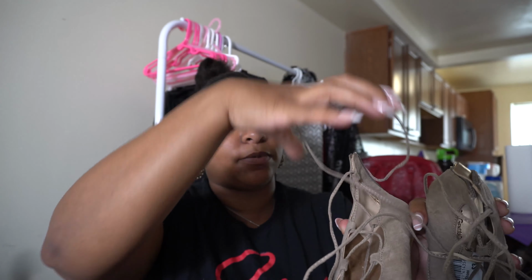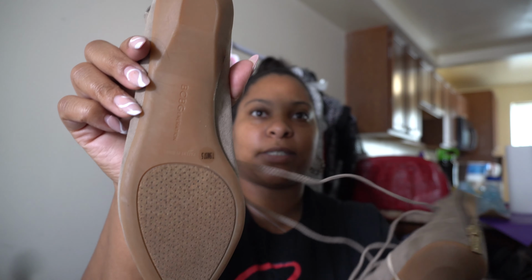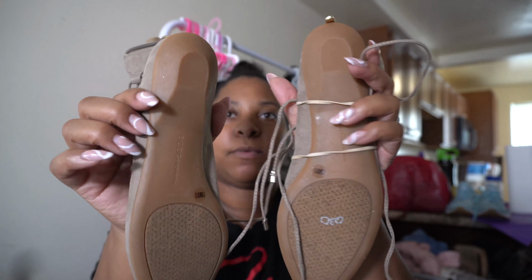They're the tie-up like lace ones. These were in really good condition as well. They zip up in the back. The bottoms are really clean. I doubt anyone wore these. There's a rubber band on them, because in the bins they tie the shoes together, so that's why the rubber band is on there.